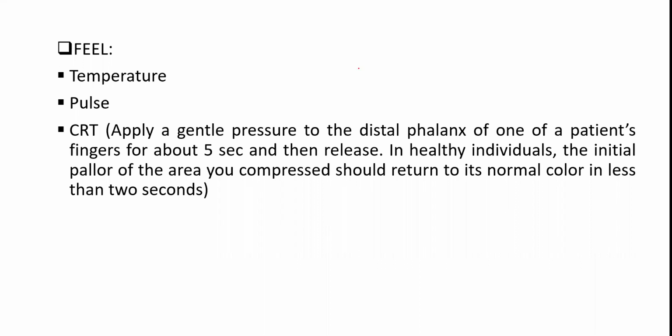No need of checking ulnar pulse, just radial pulse is fine. It's very hard to find the ulnar pulse. So check the radial pulse. After checking the radial pulse, we should also check the capillary refilling time.